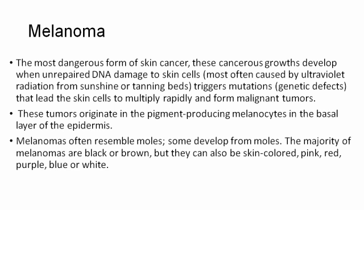So anytime you see two-tone moles, odd-shaped moles, or moles with other colors other than brown, or that have pink or red or something in it, you always want to send them off to derm.